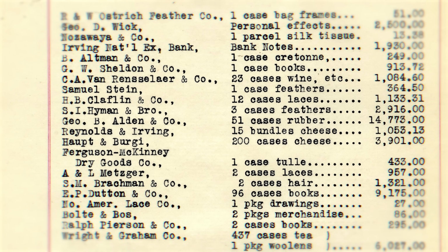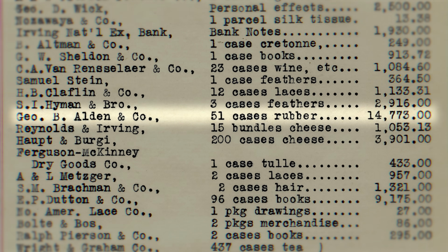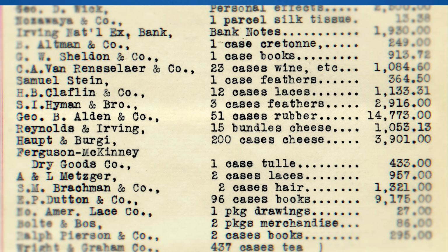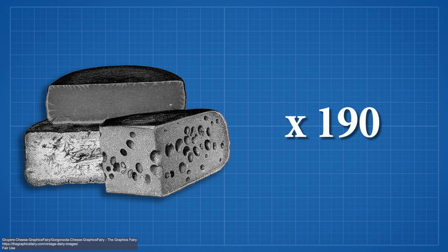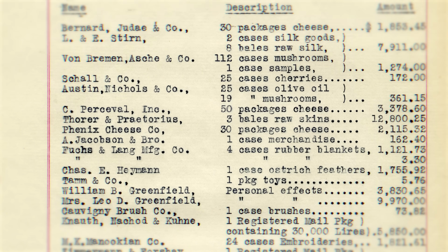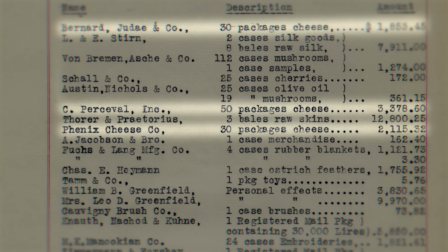For example, Geo B. Alden and Company loaded 51 cases of rubber aboard at a value of $14,773. That's just under $500,000 today. Roethlisberger and Company alone carried 190 bundles of cheese, valued at $12,365. That's just over $400,000 today. In fact, cheese was a pretty common cargo on Titanic. No fewer than 13 companies had filled the ship's holds with the stuff.